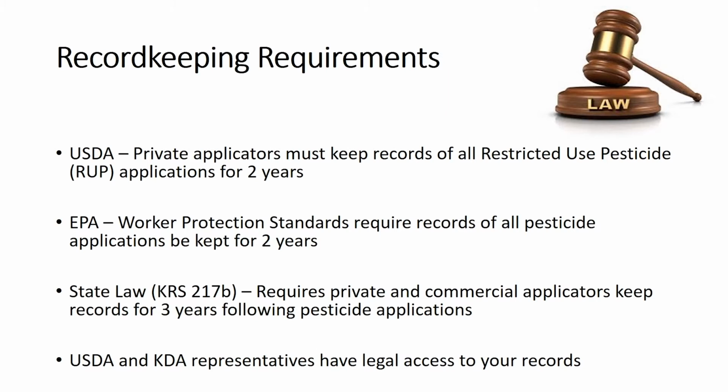So USDA requires that private applicators must keep records for all restricted use pesticides for 2 years. The EPA, which is part of the Worker Protection Standards, requires that all records of pesticide applications be kept for 2 years. So not only are they requiring restricted use, they also are requiring general use chemicals as well. So when you start looking at it, both sides of the gamut have to be recorded when we apply those pesticides.